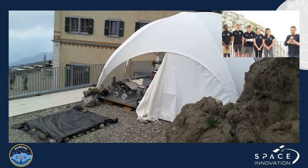Thank you very much. Somebody is asking, Apollo astronauts had trouble evaluating distances and sizes on the moon. How does Lunar Zebro tackle this problem?